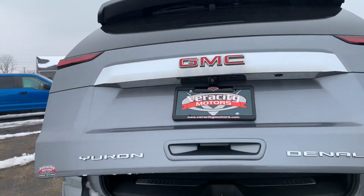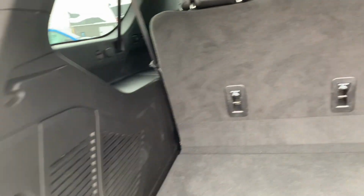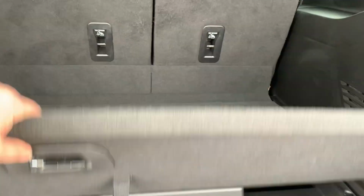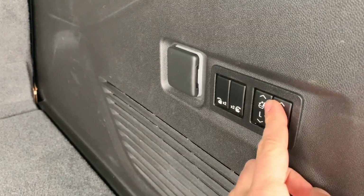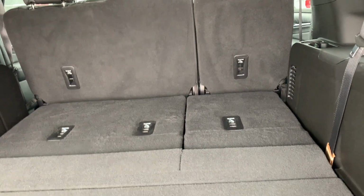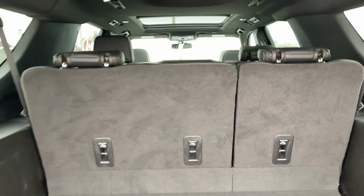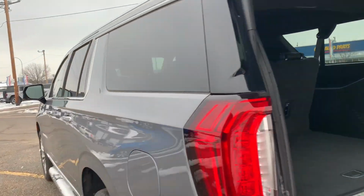Got the power liftgate on here, of course, being the Denali and the XL, so you have tons of cargo space back here. So perfect for the kids' football games and basketball games and all of that different stuff. Got a 110 plug back here. You've also got the power folding third row, and then you can also drop that second row flat from right back here. So they fold down and up extremely fast. It's a super nice system there. And then again, power liftgate, hit that button. Drops it right into place for you.